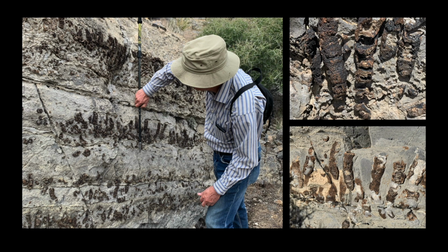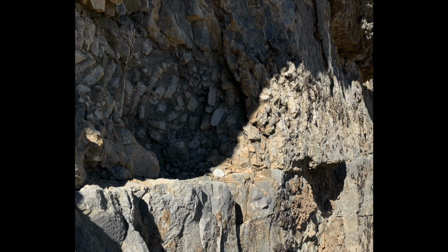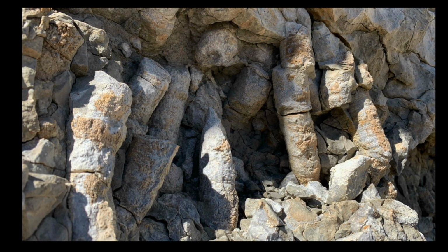Here are some other examples of these three layers in different places, some of them close up. As we explore further, we find again the same triple layer of coral, but in this location, the limestone matrix is softer than usual. And so in some areas, it is eroded away, leaving the corals, which are a much harder silica-rich mineral, standing like a small forest of mini tree trunks.